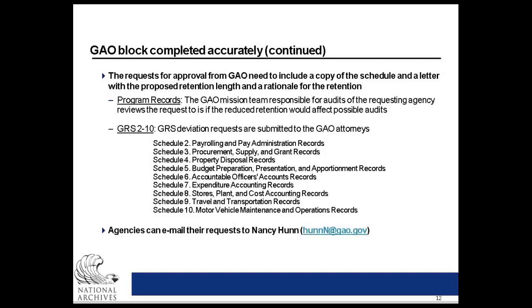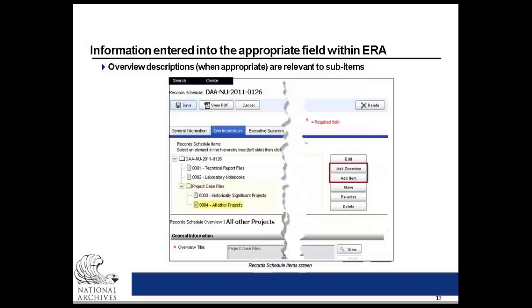The processes can happen simultaneously. The only time it would hold up your schedule is if you actually waited until the National Archives was done reviewing your schedule and then you went to GAO. So we encourage you to do it concurrently.